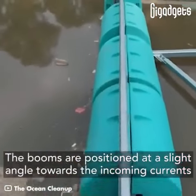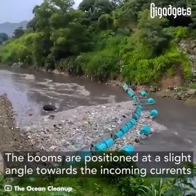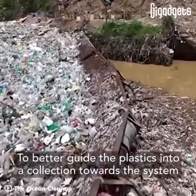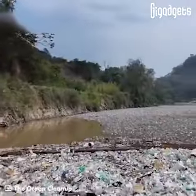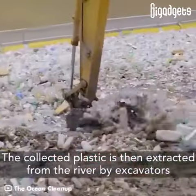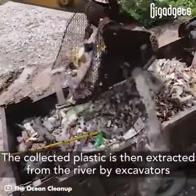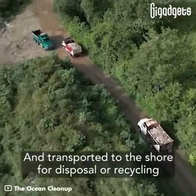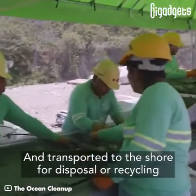The booms are positioned at a slight angle towards the incoming currents to better guide the plastics into a collection system. The collected plastic is then extracted from the river by excavators and transported to the shore for disposal or recycling.